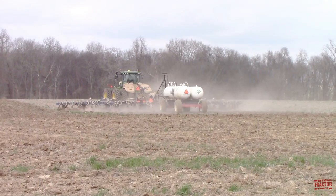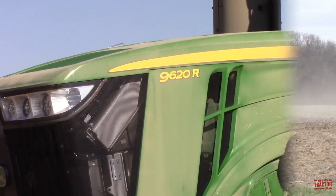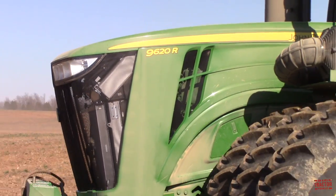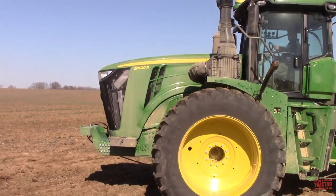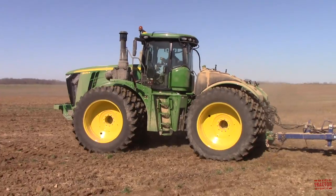It weighs in at 43,550 pounds from the factory and can be field weighted up to 60,000 pounds. When this tractor was new, it had a list price of $515,877.